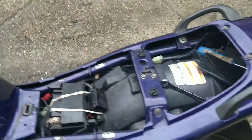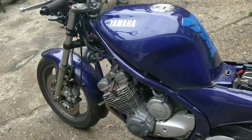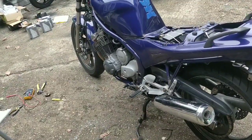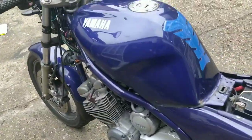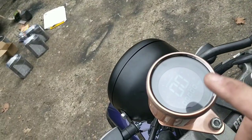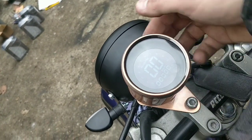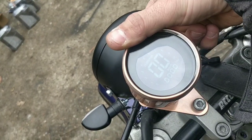Battery's a bit low on this, guys, I'm gonna have to check it, but let me get it warmed up. I'll put some revs into it. I'm holding the camera at the moment. Full choke, clutch in. I need to take it for a spin, and we need to see if that's reading. It looks like... What does the button do?